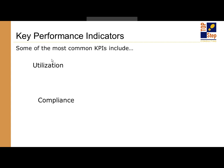Backlog and forecast. So backlog in many organizations is defined as what have I sold but yet not delivered.